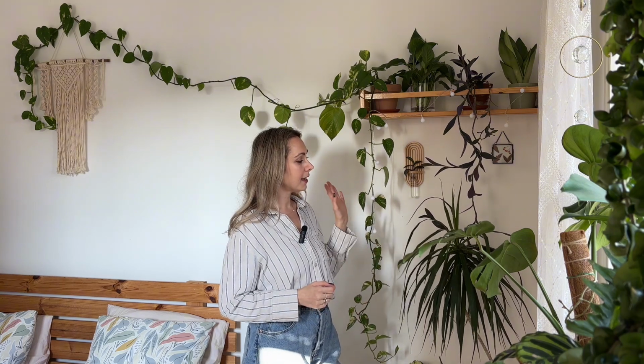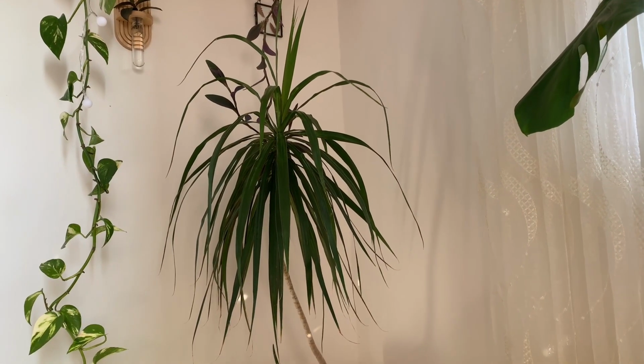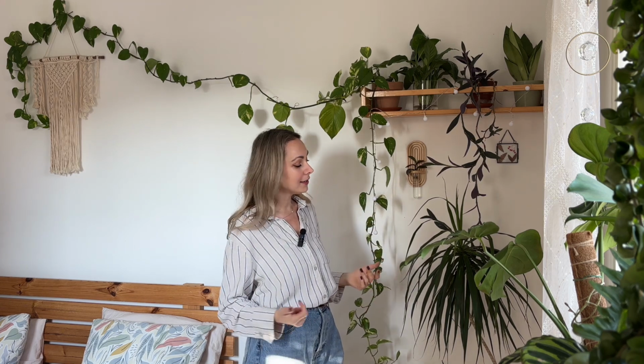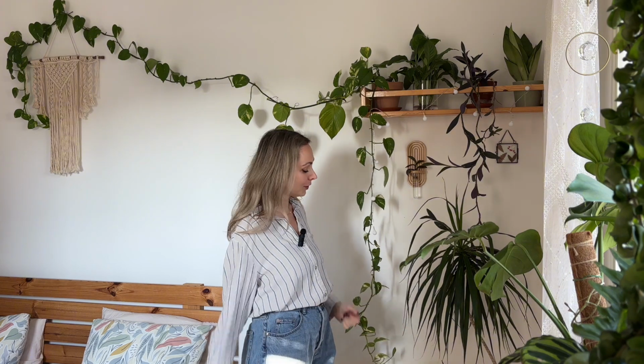brightest light conditions. It has bright indirect light. In the summertime it does have some morning light, and it just has been really happy for all the years I have it. So really beautiful plant. If you want some jungle vibes, a bigger plant to grow not in really bright light, this is the perfect one. I really love it.